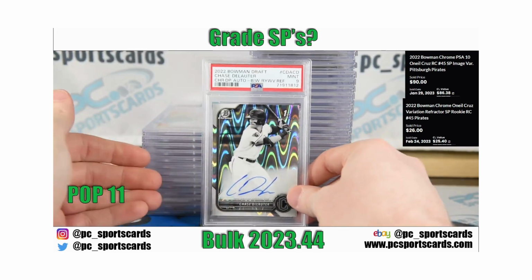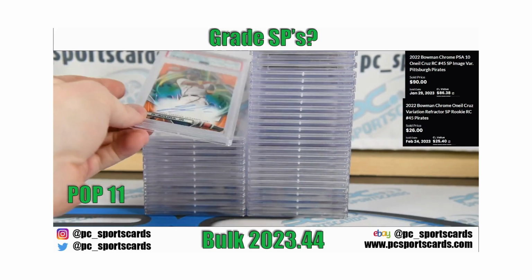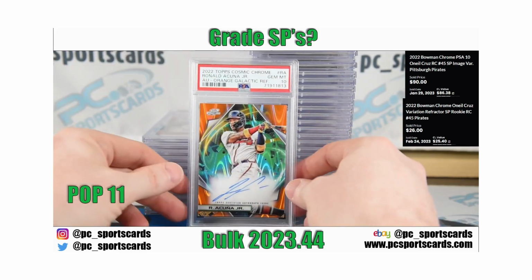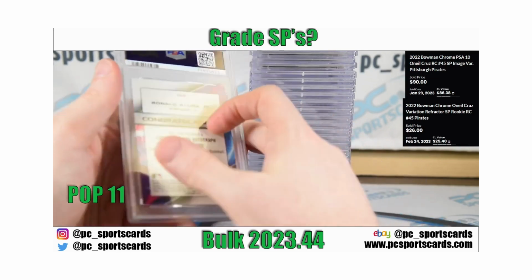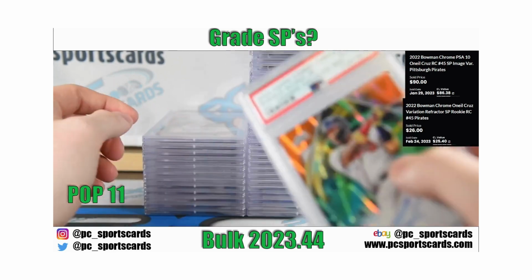And you'll see us doing that when we buy cards. I buy a lot of Trout refractors, Trout color, because I know that when I get the good grades, this is cool, Acuna, number 10 of 25, Galactic Lava something or other.